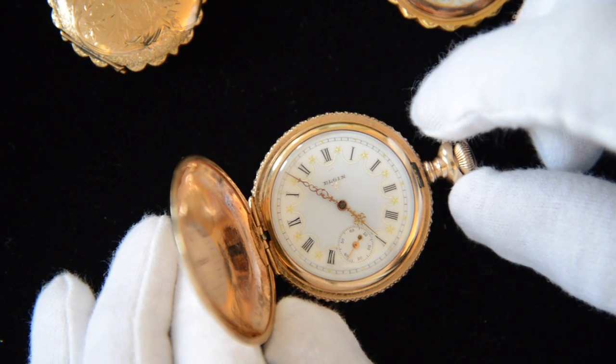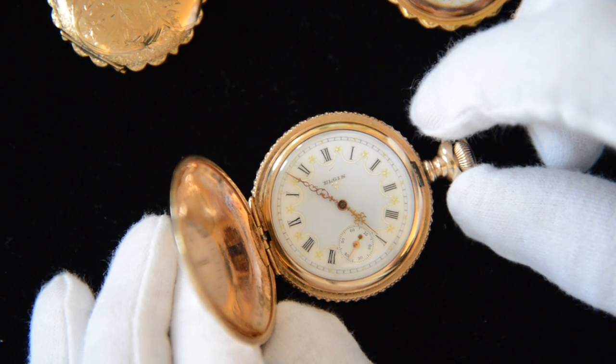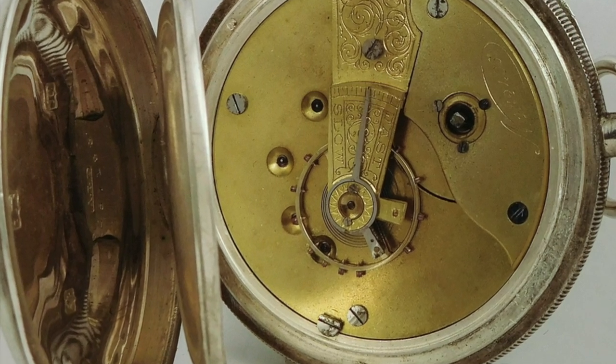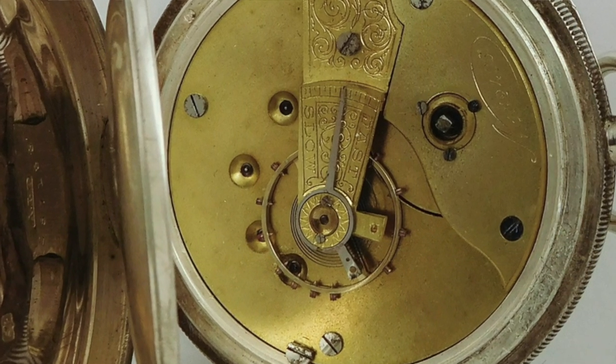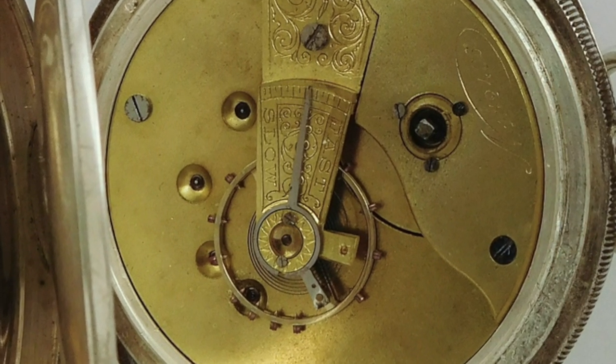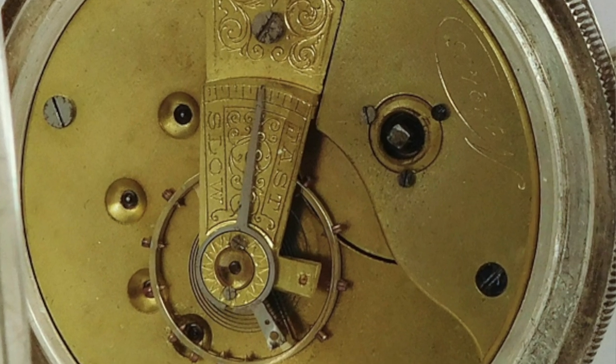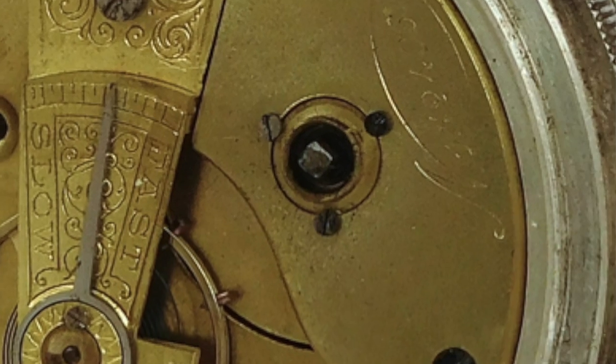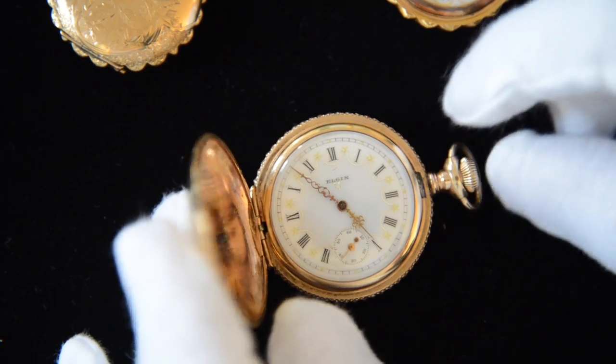Then we have key wind or key set movements. And just like the name says, this is a watch that requires a key to wind and set the watch. And this was usually found, as you could see in the picture, on the back of the case, rarely on the front. Sometimes you would need to open the movement to do this and wind it from the inside of the watch. Again, those were mostly used on early pocket watches.